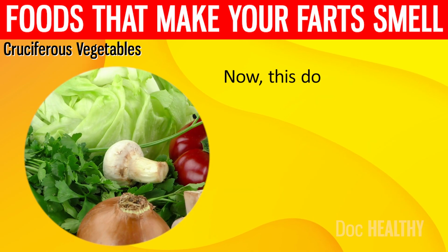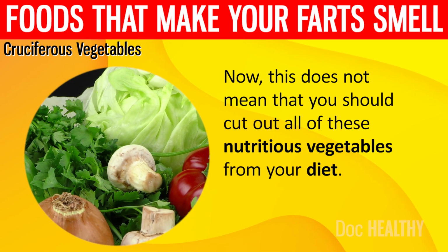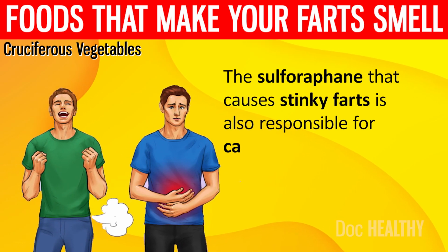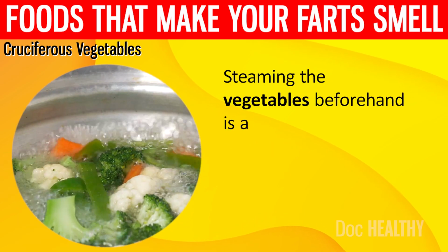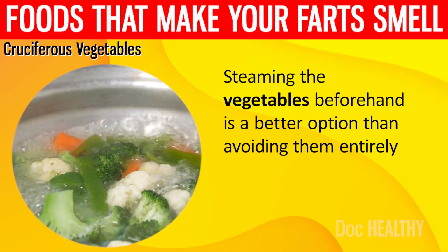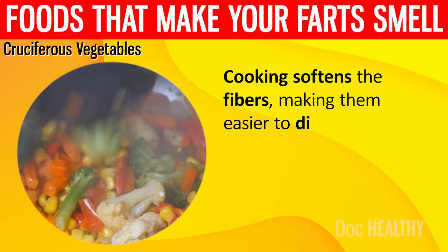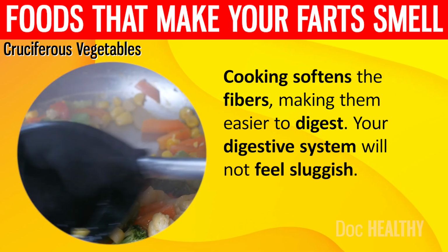According to a number of studies, a wide variety of gut bacteria converts glucosinolates into sulfate and ferrous ions. These ions can then be further metabolized into hydrogen sulfide, the gas that gives farts their distinctive odor, and sulfur, respectively. Now, this does not mean that you should cut out all of these nutritious vegetables from your diet. The sulforaphane that causes stinky farts is also responsible for cancer-fighting properties. Steaming the vegetables beforehand is a better option than avoiding them entirely. Cooking softens the fibers, making them easier to digest. Your digestive system will not feel sluggish.